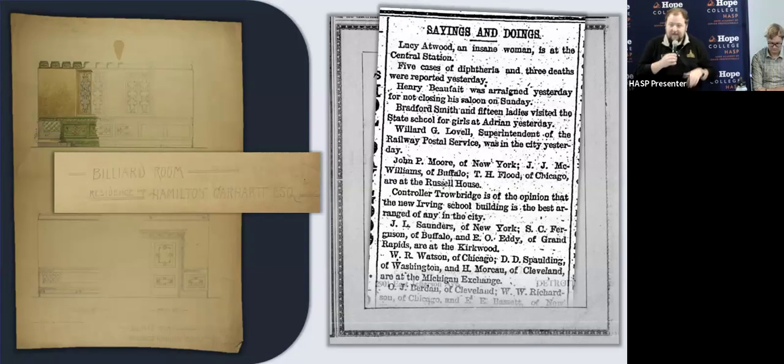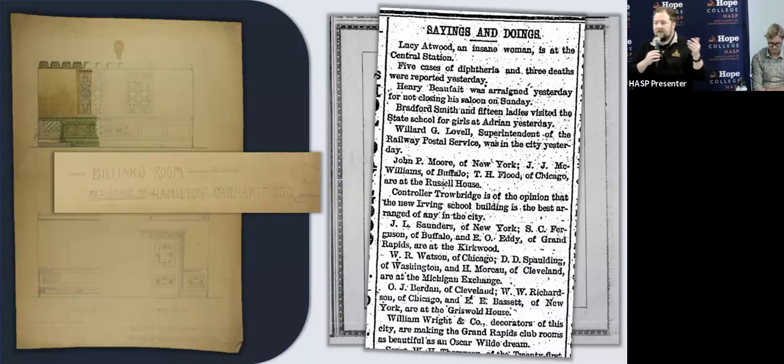The other way is a little more tedious, but we have these columns where there's just one sentence here and there about different pieces, for example. And at the very bottom of this clipping, which is a Detroit paper, but it's referring to Grand Rapids, it says that the William Wright Company, decorators of the city, Detroit, are making the Grand Rapids club rooms as beautiful as an Oscar Wilde dream. So that tells us something. It tells us that they're working in Grand Rapids.